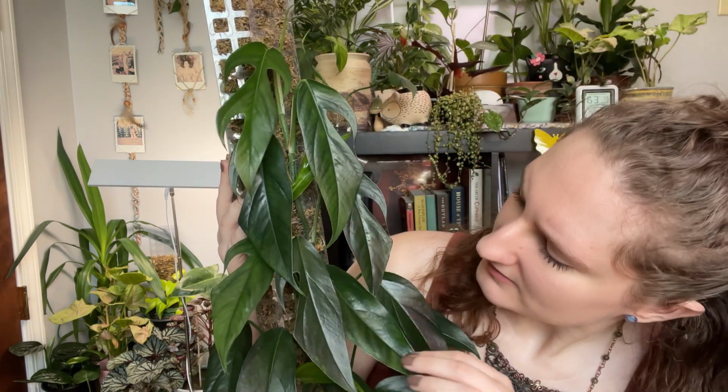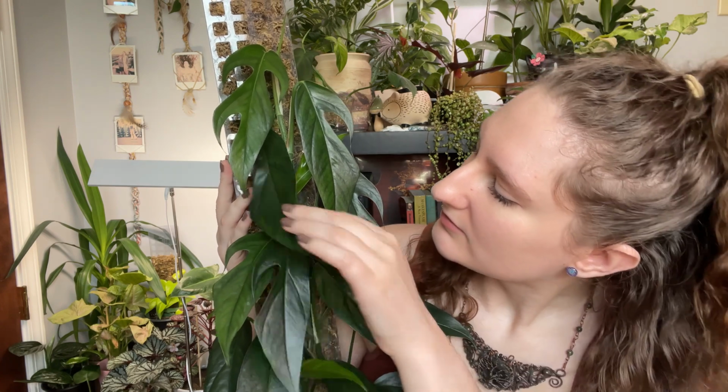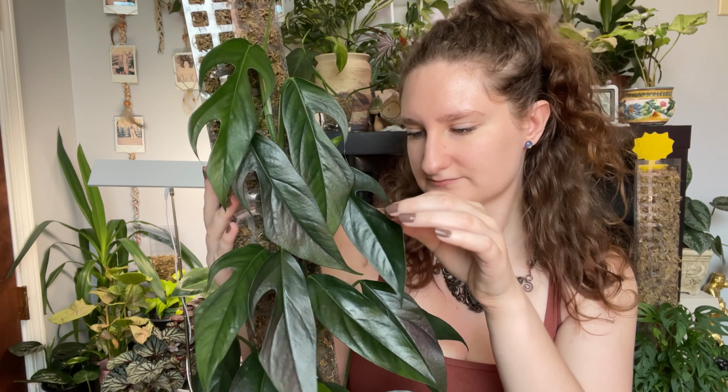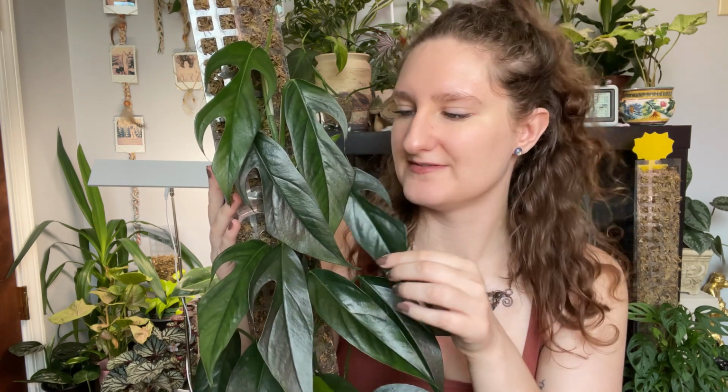1, 2, 3, 4, 5. Yeah. It's only put out 5 single fenestrated leaves, and then all of a sudden just 3? What is that? And it's already working on a new leaf.